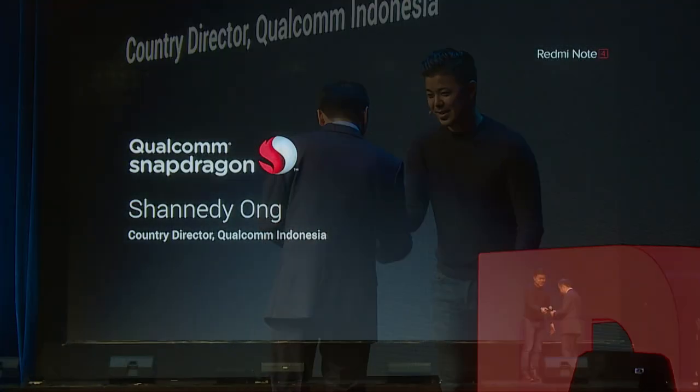Now I'd like to introduce Shanady Ong, Country Director at Qualcomm Indonesia, to take the stage.